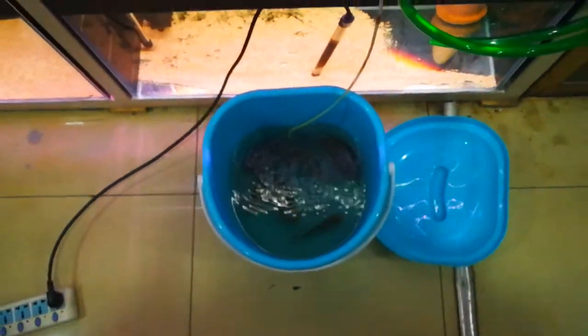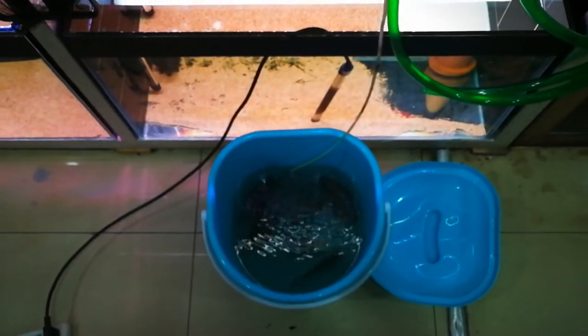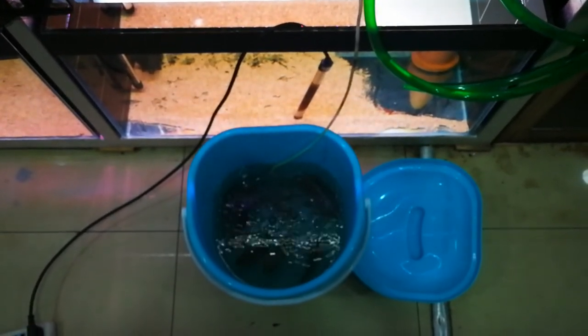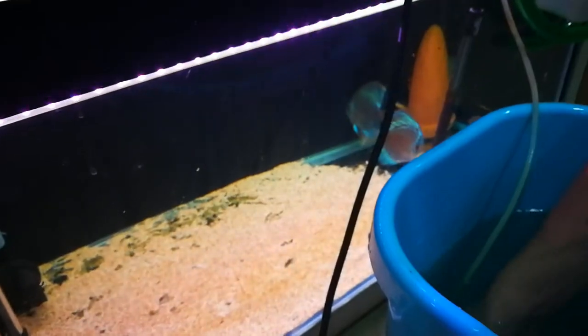Anyway, I'm freaking them out by crouching over them like that, so I think that's it for now. I might actually head out before he puts them in the tank because I got some other stuff to do today. So say goodbye to the Discus. Hope you guys enjoyed them.